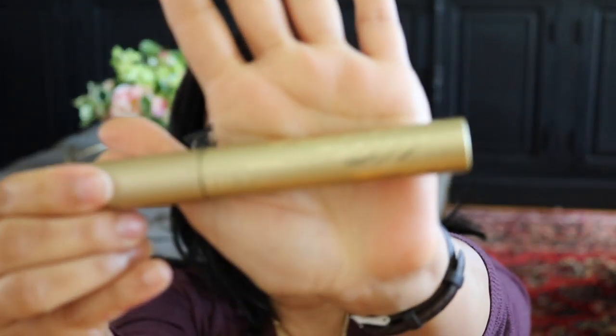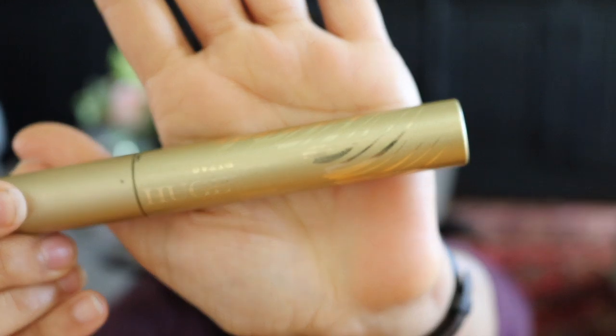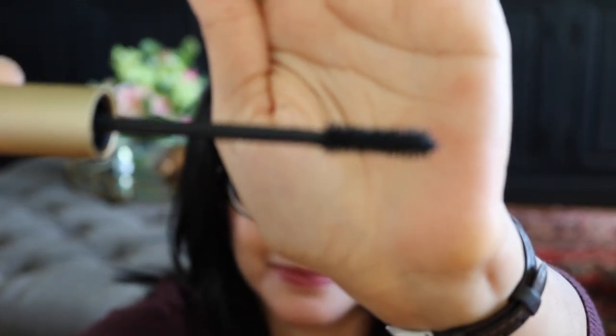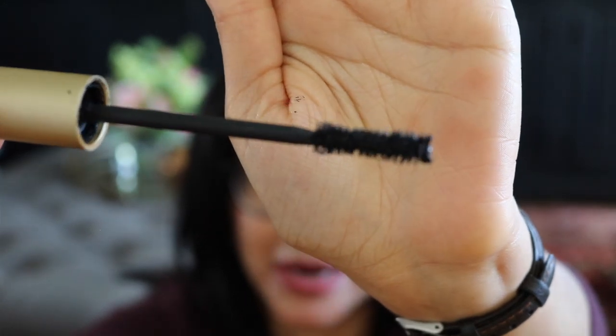Last but not least is a mascara. This is the Stila Huge Extreme Lash. I really like this. I thought it was a really nice mascara. I didn't love it. It didn't compare to, for example, Benefit's Better Than Sex or Benefit's Damn Girl Mascara or Lash Paradise, but I thought it was a really nice mascara. It had a thick sort of spiral kind of wand, nothing too fancy.